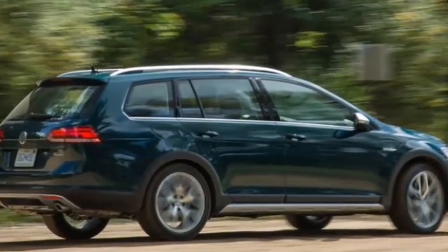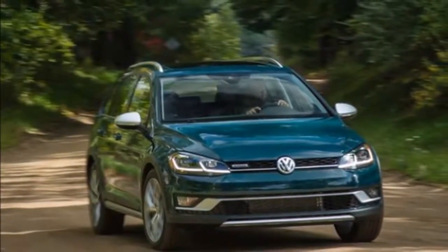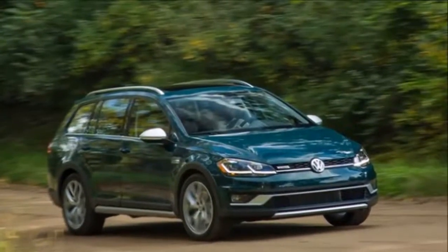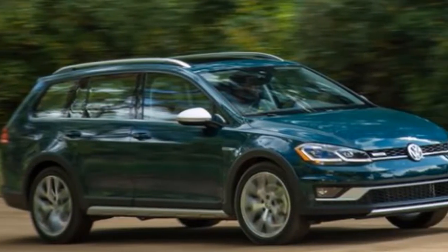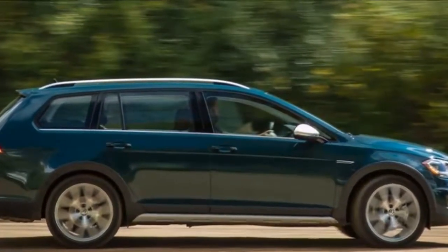The all-wheel drive, wagonoid Alltrack, which first hit streets in the United States as a 2017 model, is no exception. Essentially a lifted Golf SportWagen with beefier plastic exterior trim, the Alltrack very slightly expands the family and takes aim squarely between Subaru's Crosstrek and Outback.